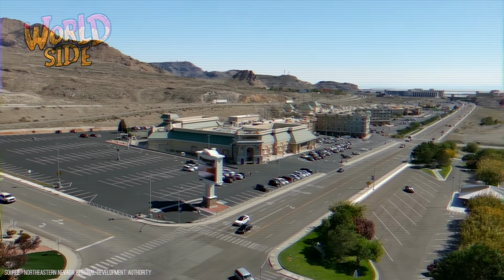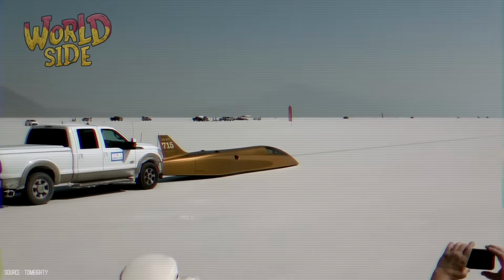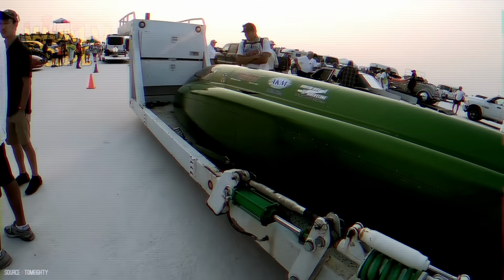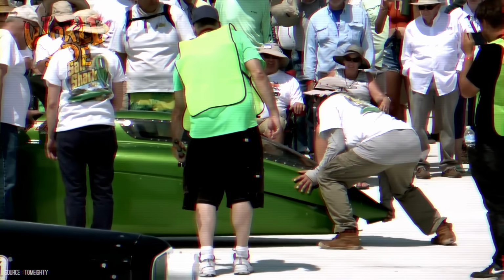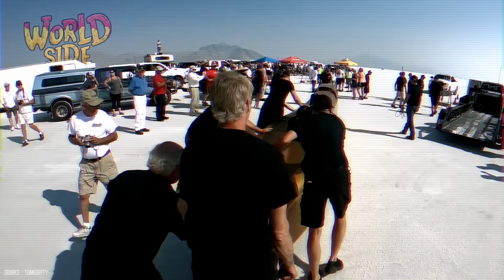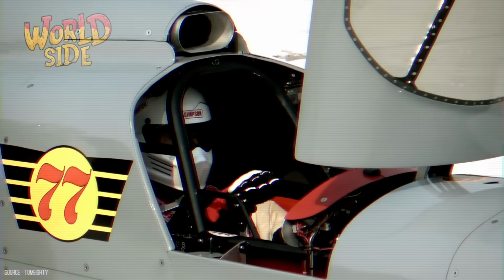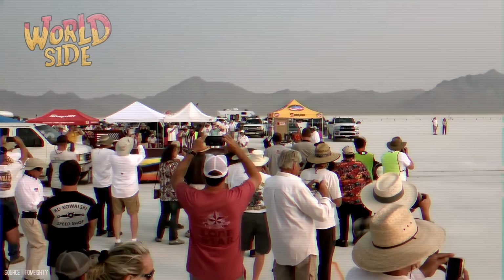Today, Wendover is famous for something completely different: Bonneville Salt Flats. Flat, white, and otherworldly, this is the place where the fastest cars on Earth break speed records. Each year, thrill seekers from around the globe gather here, not just for the races, but to witness a landscape that looks like the surface of the moon.